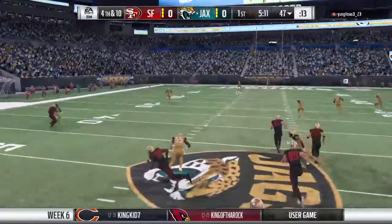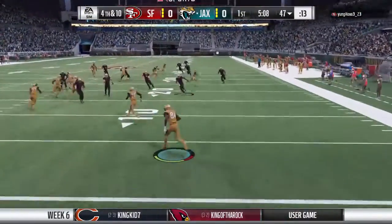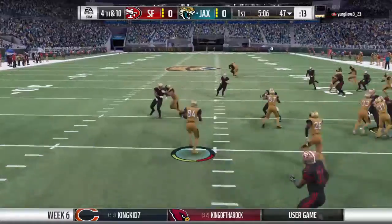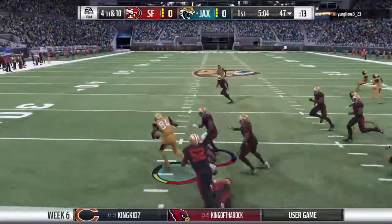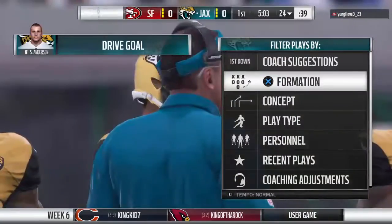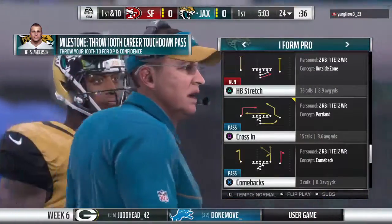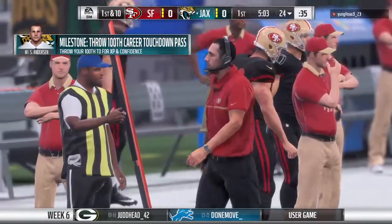Only 2 punts for him last week in the loss as he gets this one away. Now this is fielded in the end zone. Great blocking on the return. It springs him for 25. And the Jaguars go on offense, 1st down and 10.